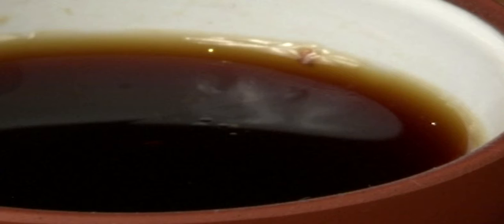Common right across Asia, soy sauce is also a staple of China and one of the most widely used ingredients. There are several types of soy sauce, with light soy being the most popular, although it is much saltier than the dark soy.